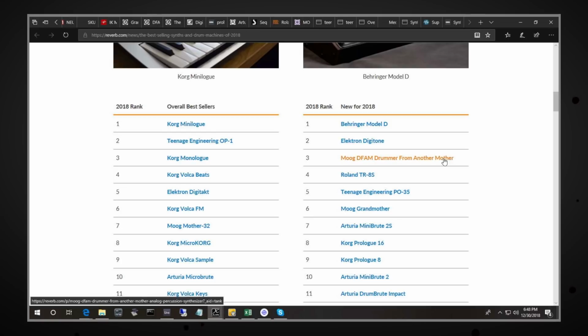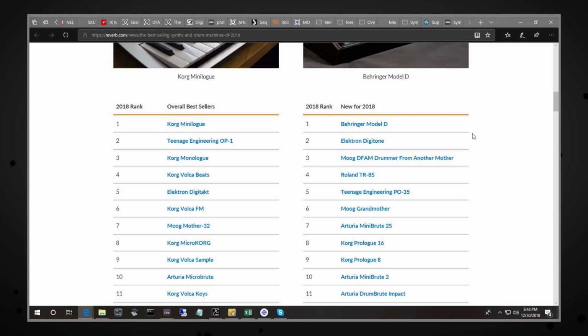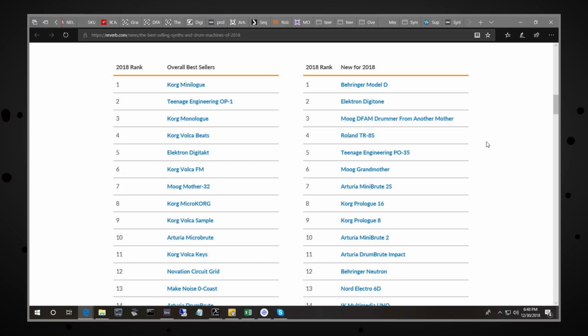Yeah, I think this is a good list. We can obviously see the 2018 rank for new synthesizers here. We've got the Behringer Model D top on the charts there. I still have mine. Calfood has his. EchoCraft, you need to get on this, man.